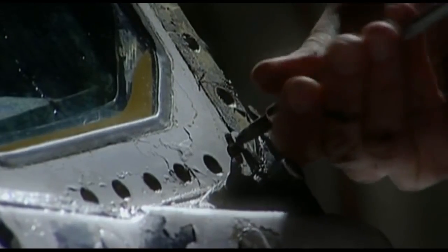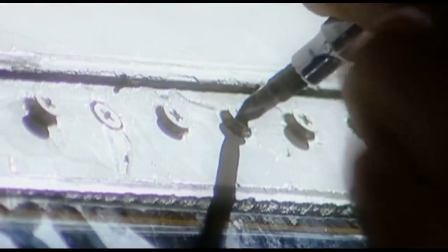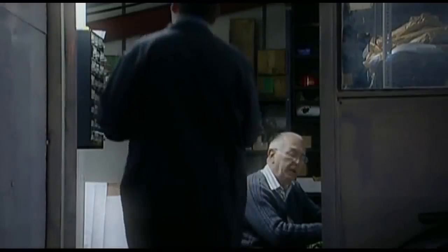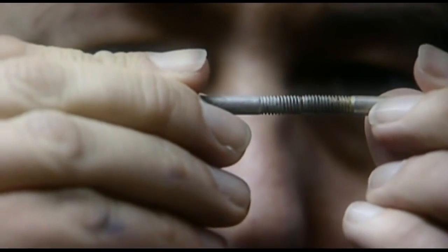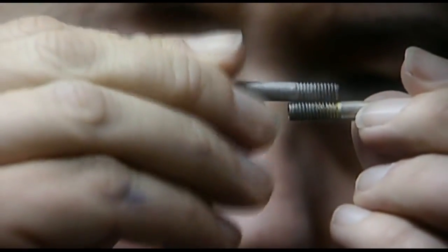Instead of using the old bolts to put the new window on, the ground engineer decided to replace them. He did not check the parts catalogue to verify which bolt he needed for the job. The bolts he chose seemed the same, but in fact were just over 0.5 millimeter smaller. They were too thin to do the job.